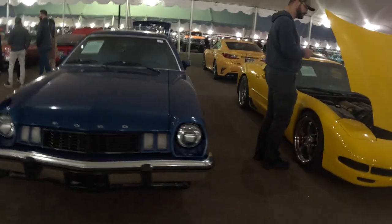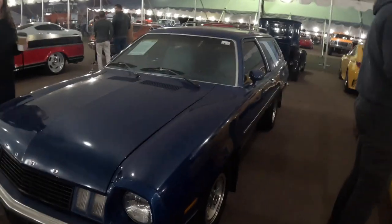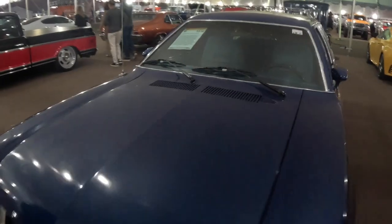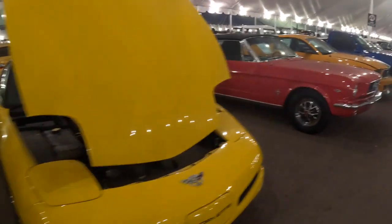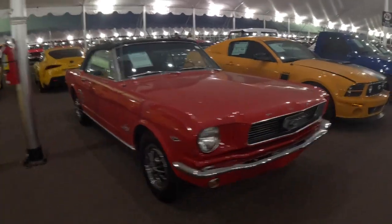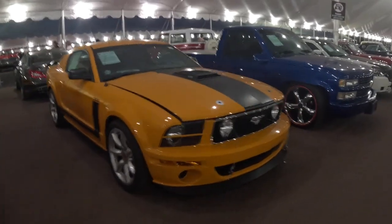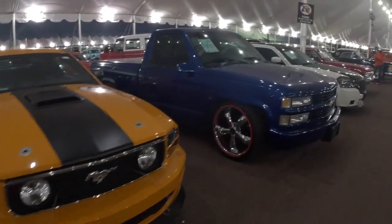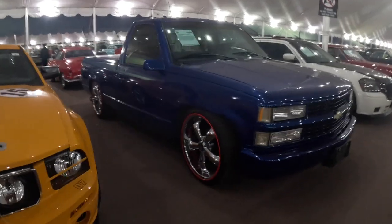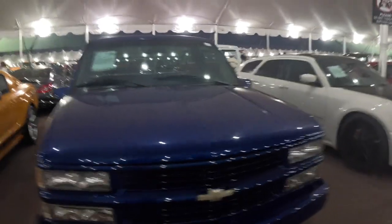That is a Ford. Look at the window in the back. Pinto, yeah. C1500. Missing the spoiler. That's the only thing I don't like. 1990, same year as mine.